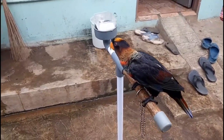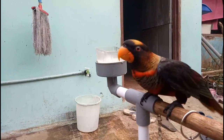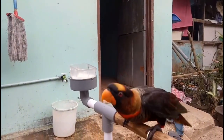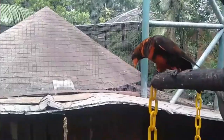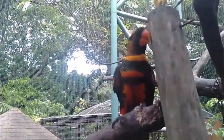The Dusky Lori. Other names for the Dusky Lori include Dusky Orange Lori, White Rumped Lori, and just plain Dusky. Its neck and underparts are a dark orange color, but the majority of its body is a darker brown. The beak is typically orange, and the wings occasionally have yellow or dusky orange feathers. The males and females both look quite similar.